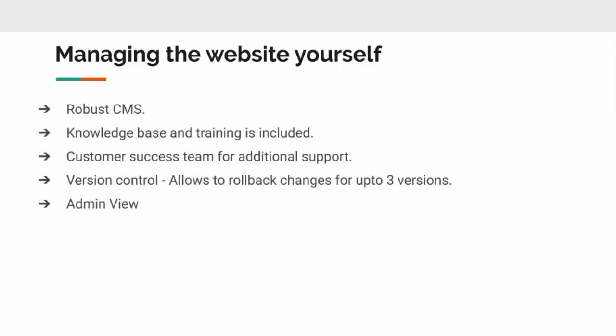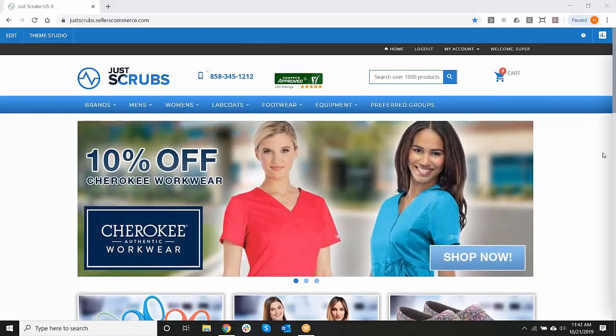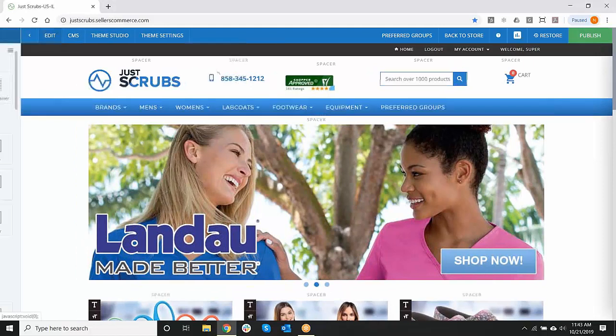In this presentation, we're going to talk about how easy it is for a retailer to manage their website, from changing that front page look and feel to running the admin area where you're pulling your orders, doing your marketing, and working with your shopper information. So the platform has a robust CMS. We have plenty of tutorials that go with the software. All training is recorded, and of course we have our customer service team that is available at any time to answer questions.